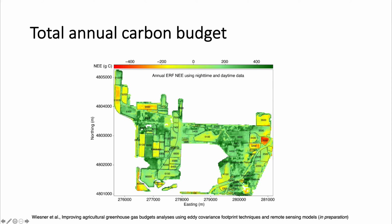So this is the total annual NEE budget that you see here. And now you can also see that relatively older alfalfa fields, such as the one 5100 in the center here, has a much lower carbon balance compared to pastures like this one, for example.